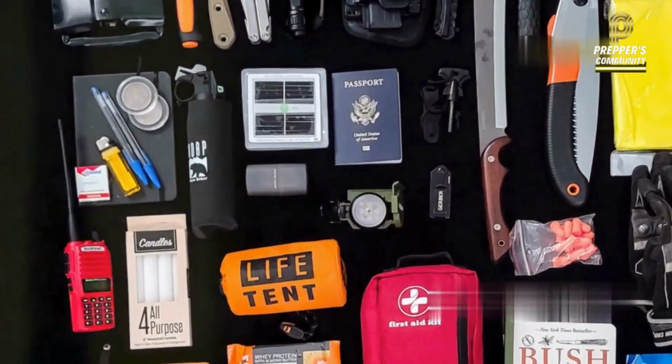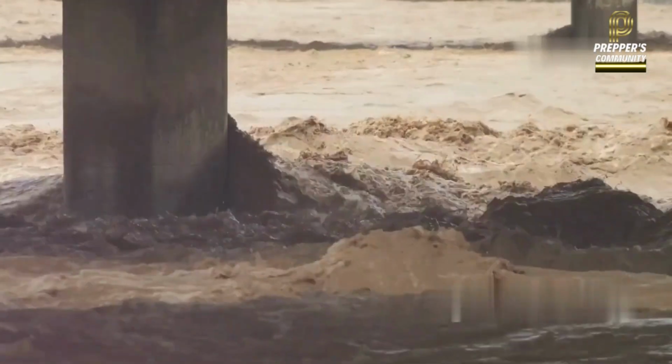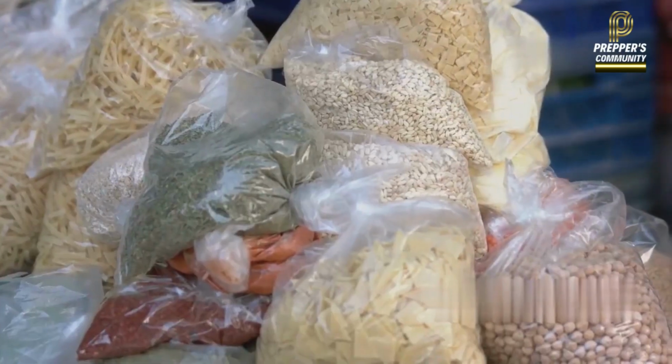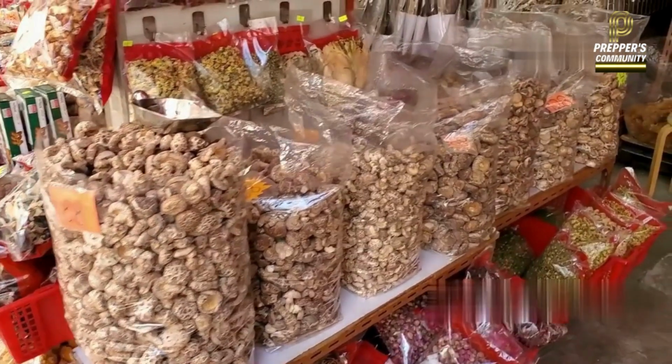Be prepared. Why dried foods are essential for emergency preparedness. Natural disasters, power outages, they can strike when we least expect it. One of the most important things you can do is ensure you have enough food and water to last you and your family for at least 72 hours. That's where dried foods come in.